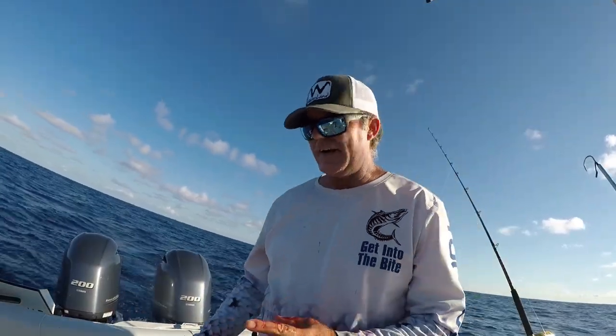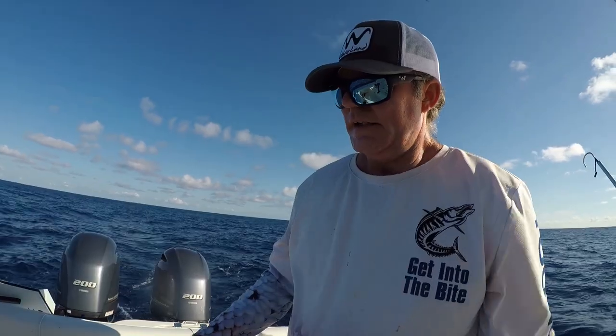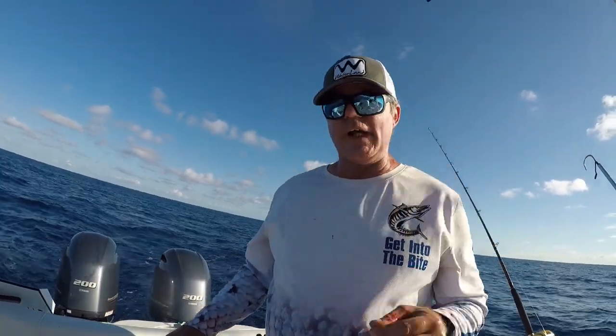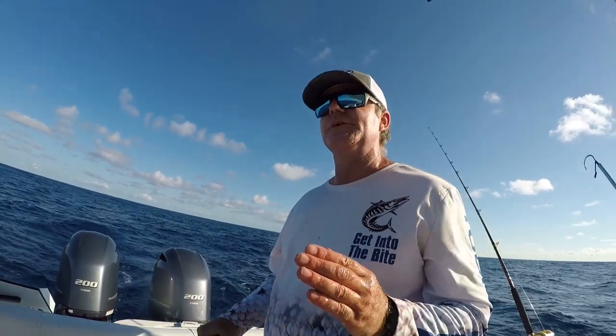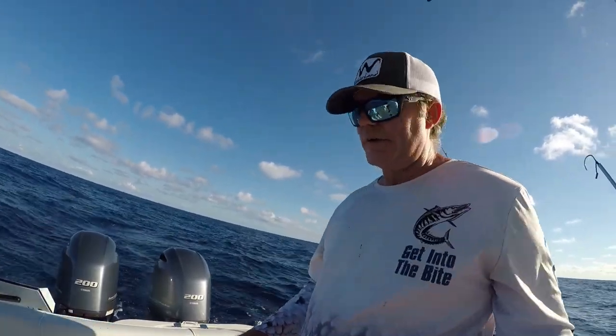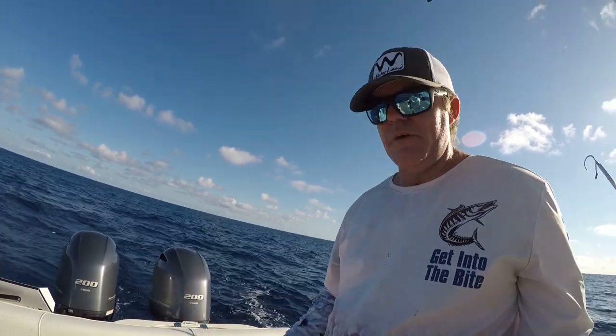His heart's shutting down, he's starting to spaz out. Has seizures, and soon his pectoral fins will lay down, and that's when we will know that his heart has pretty much come to a stop, and then we can throw him on the ice and get him cooled down, and we got some nice tuna meat going on.